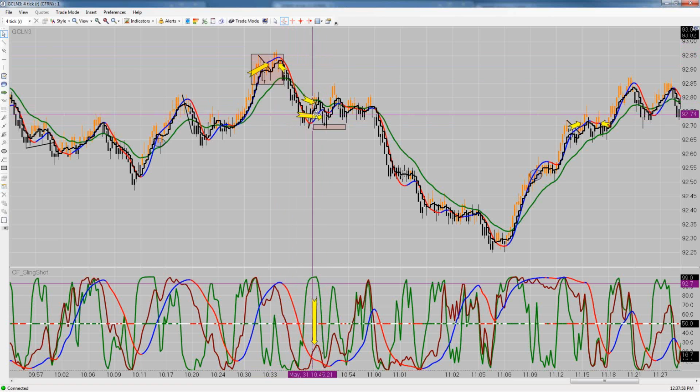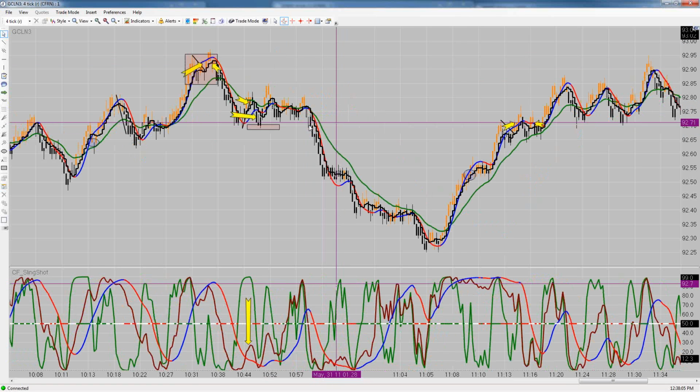We took another 4 ticks profit on this one over here, and it looked like it was bottoming out right here. It needed to break down below this level right here. Okay, and it finally did over here.